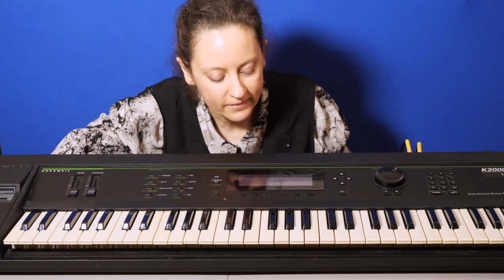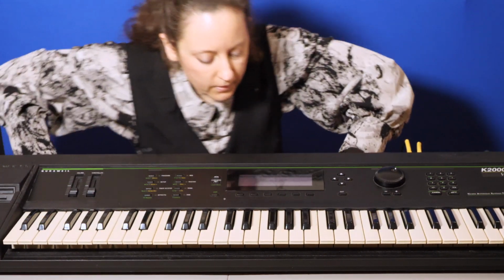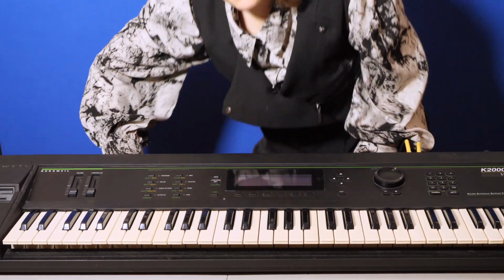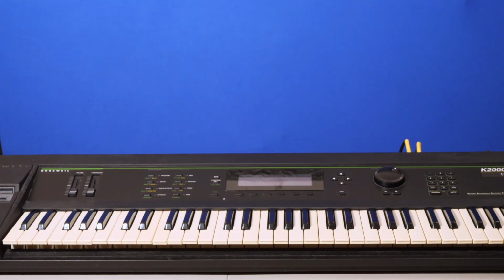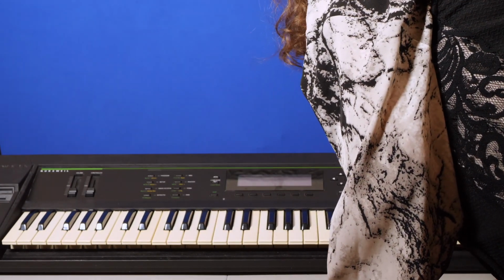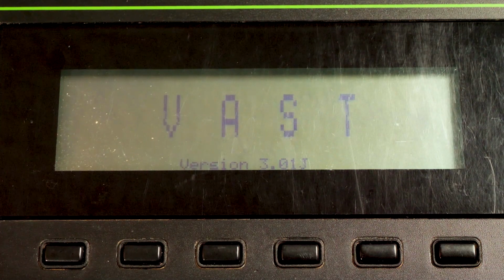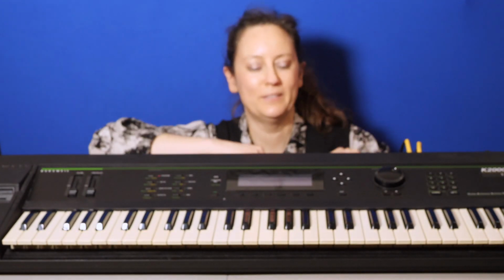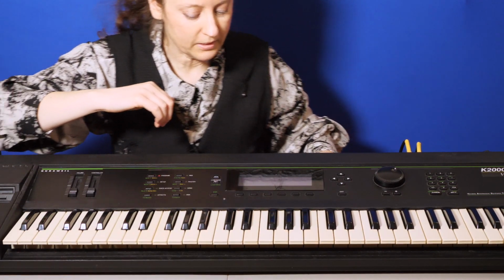I hear a fan. Oop. Oh, yep, it's booting. It's just a very dim screen. Let's take a look. What does it say? Initializing. Yes, it boots. All right, we're gonna see if there's actual sound that comes from this now.